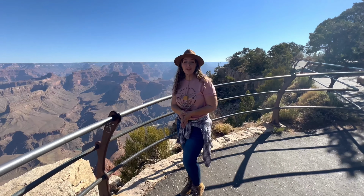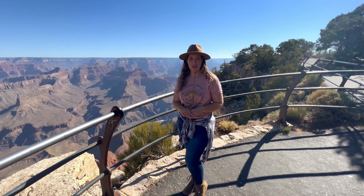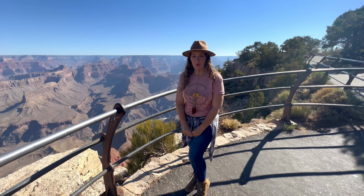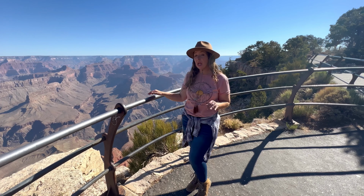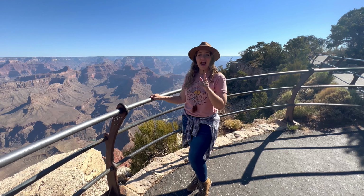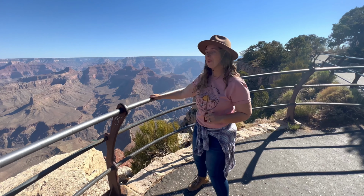If there's one spot to visit along this stretch of road, it's probably Pima Point. The overlook is one of the best places to see and sometimes even hear the Colorado River and its roaring rapids below.